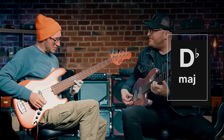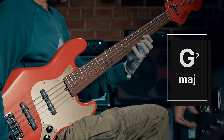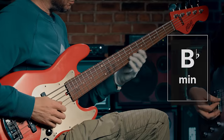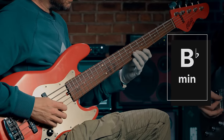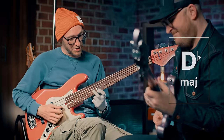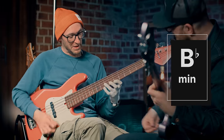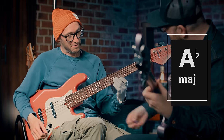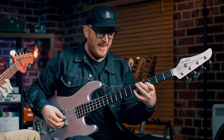It's just a root and third on the D flat, and then it moves all the way down here to the G flat. Oh, the old power fifth. Oh, it's so good. And then up here to the root and third, B flat minor. And then two down to an A flat major. So again, we've got D flat major, the G flat fifth, and then the B flat minor, and then the A flat major. And then, second time round, then he plays.